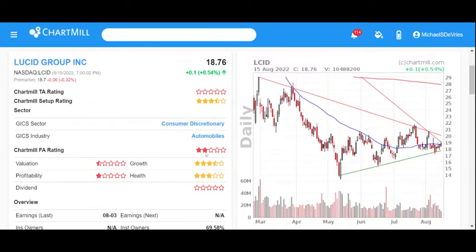We look at the fundamental analysis. Overall, it's relatively poor, 2 out of 5. Valuation is very poor. Profitability is poor, 1 out of 5.